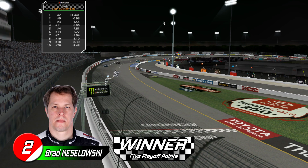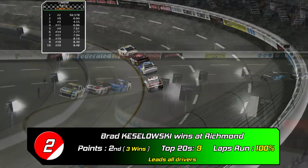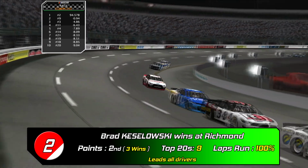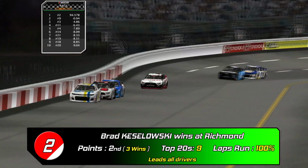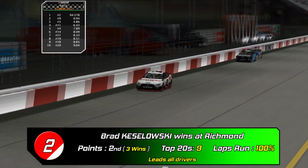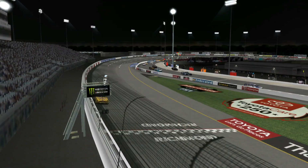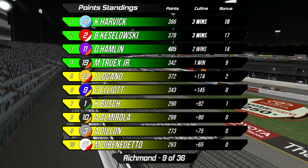Winning here in Virginia. Brad Keselowski picking up his 3rd of the season. But it's really not been the wins that have been the highlight, it's been consistency. He has finished in the top 20 in every race and run every single lap this year. One of only 3 drivers to record a lead lap finish in every race. So consistency is the name of the game for the 2 team. And they are 2nd in points with 17 playoff points. A good start so far.